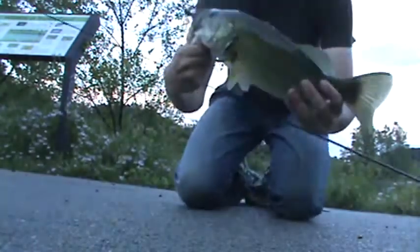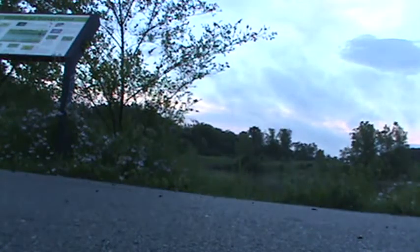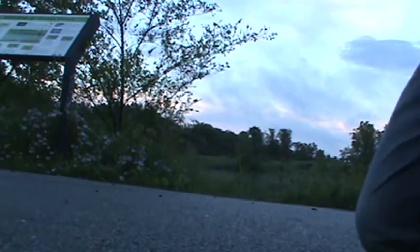Nice bass. Nice bass on the jig right here. Gonna measure and then release him. Nice bass. Okay, here's the release of that fish. 17 inches, caught off a jig.